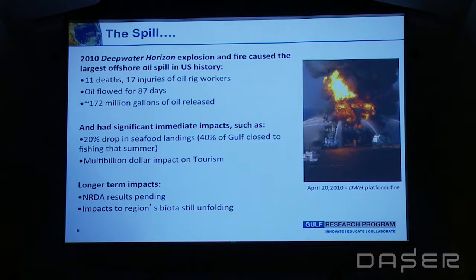But here are some of the basic facts. This was the largest offshore spill in U.S. history. It's one of the largest in the world, actually. You had a brand new, relatively new, year-old, multi-billion-dollar platform that exploded, caught fire, and sank, causing the loss of life, 11 people, and injured 17 others. But the blowout at the sea floor at the Macondo well flowed for about 87 days. And so somewhere between 175 and 200 million gallons of oil were released into the environment.